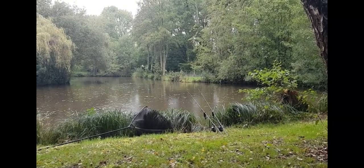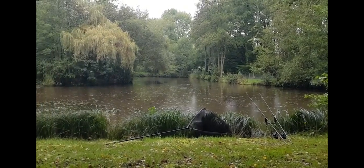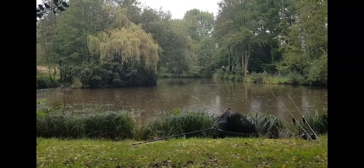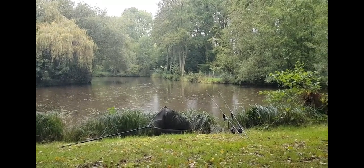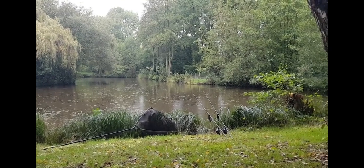Well, here we are again, out on the little state lake. I've not really moved swims, I just moved along a little bit. I'll get two baits better positioned in this little area here. I feel it might hold the fish.